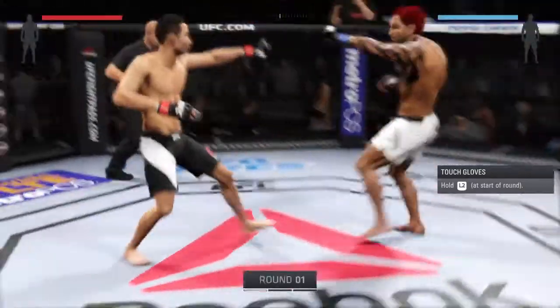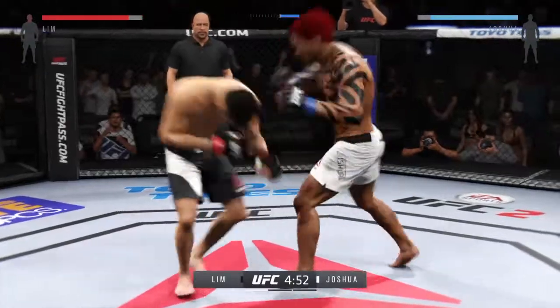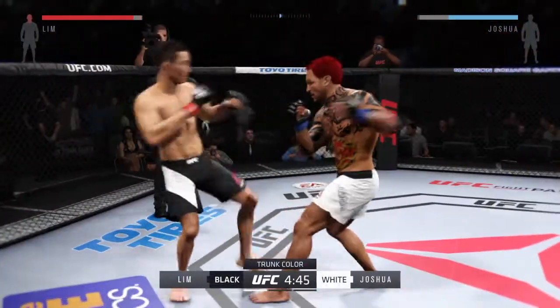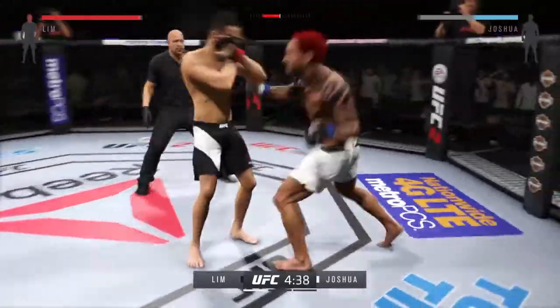And here we go. Fight scheduled for 3 5-minute rounds. White trunks for the Destroyer, black trunks for Lim. He's feinting with that kick. Stop backing straight up. Good defense there.